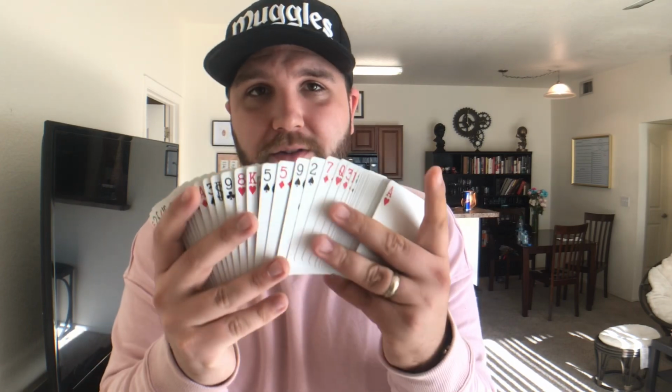This deck, again, perfect for performing Magic because it is bicycle standard. Handles great, looks great, all around great deck of cards, super easy to read.